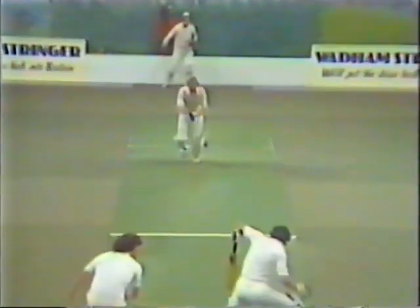Lever going for 6, the straight drive. Underwood diving to his left and getting the ball to the stumps somehow. John Lever playing this and thinks he's lifted his side's total by 6 runs, but a magnificent dive by Derek Underwood there. You see him on his back, and look at that piece of fielding. He throws it into the bowler, who whips the bails off, and John Lever, you just see his bat there in the picture, and he hasn't made his ground.